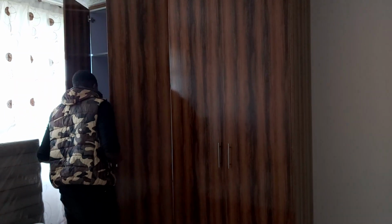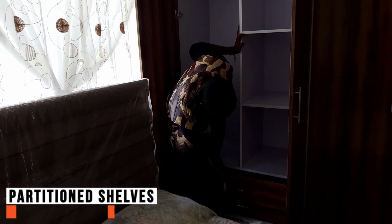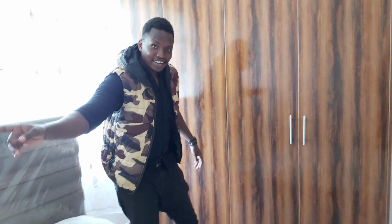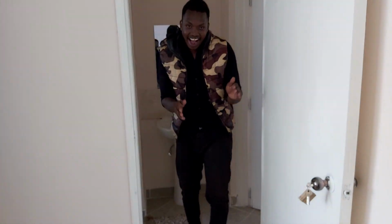So this is quite good. And actually here you have your shelves and partitions. Down here, your drawers. So guys, you remember I told you the common washroom does not have a shower. And this is why. So here, you have a half ensuite.